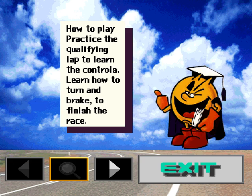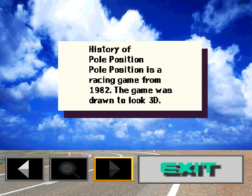How to play: practice the qualifying, you have to learn the controls. Learn to turn and brake to face your race. History of Pole Position. Pole Position is a racing game from 1982. The game was drawn to look 3D.